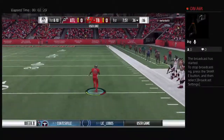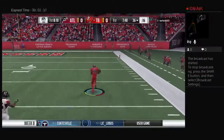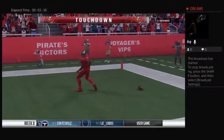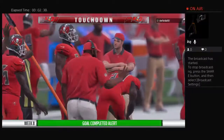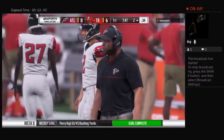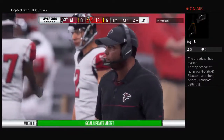Oh, an absolutely filthy juke. He's got some space now. Touchdown, Tampa Bay. A big play there. His fourth touchdown on the year. And the Bucs have taken a first quarter lead.